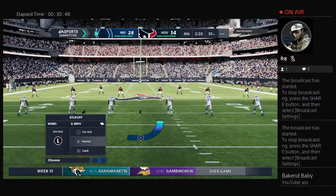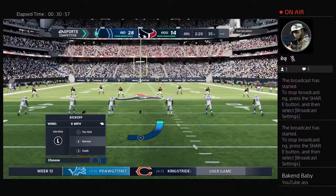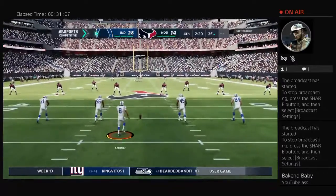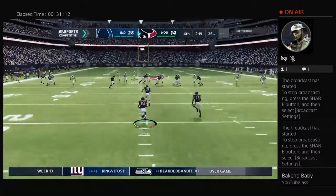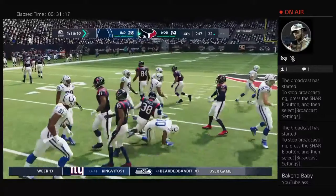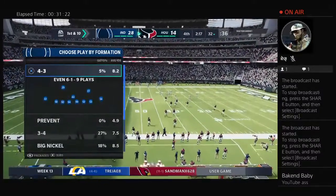Rigoberto Sanchez to kick off for Indianapolis. Sanchez now, he'll kick it away following the touchdown. Looking up into the roof, and he muffs it. It's loose. The lane opens here. He's past the 30. The Texans take over first and 10 at their own 32-yard line.